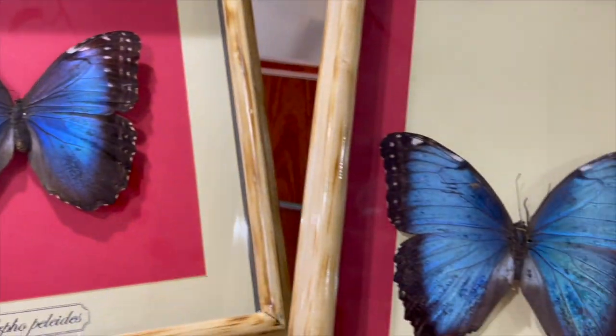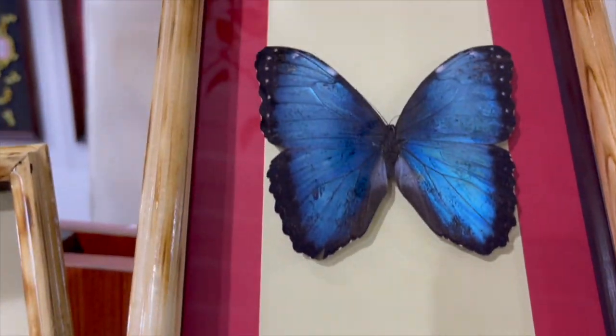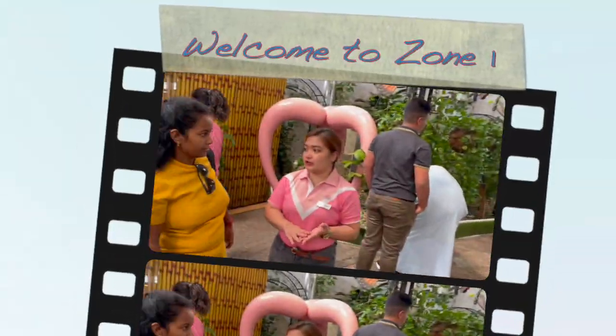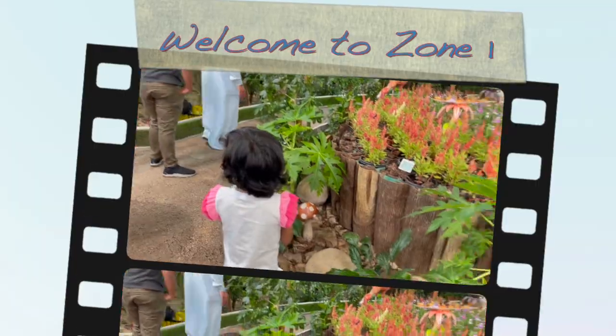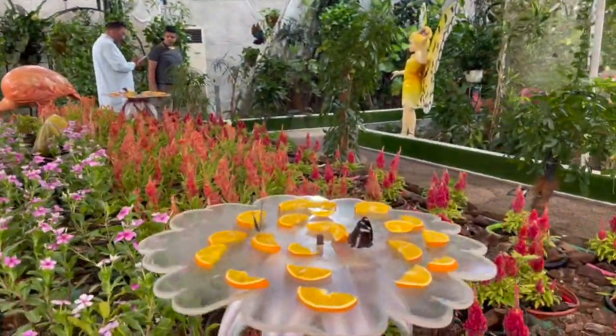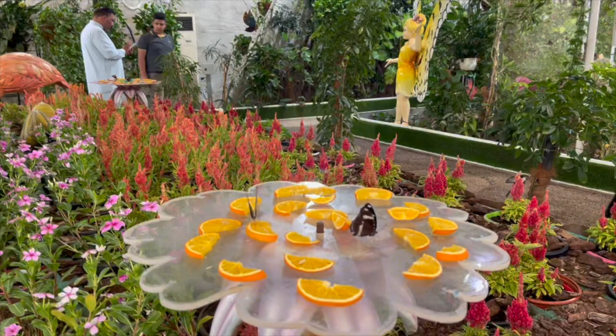So this is the butterfly specimen and they're selling it for 500 dirhams for home decoration. Well, I'm telling you the one. See, a butterfly drinking orange juice.